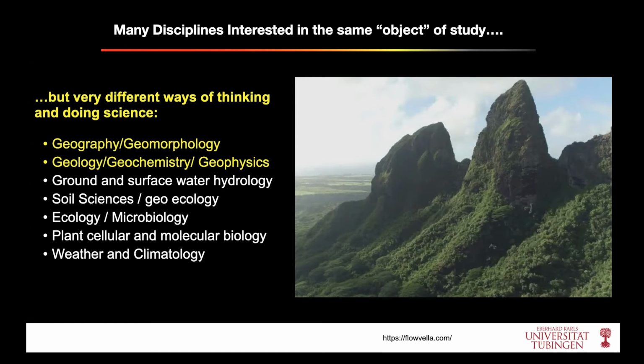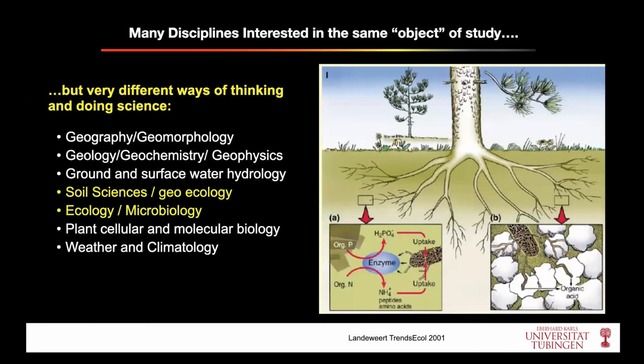To give you another very different example of how other communities would look at these Earth surface interactions, let's move to how an ecologist or microbiologist or a soil scientist might think about interactions between the geosphere and biosphere. What you see here is a cartoon of a tree growing, focusing in on the root systems. And of course, this vegetation, to grow, has a strong nutrient demand.